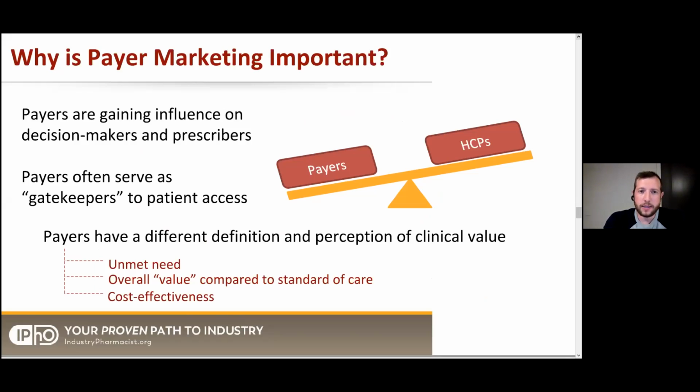So back to that point, you could see a few things here. Payers, of course, have a lot of influence in decision making and prescribing because at the end of the day, they serve as that gatekeeper in terms of which products will end up getting prescribed. Of course, healthcare providers have a say in that, but payers also have a big say in terms of what will be covered, what will be paid for, what will be reimbursed in terms of patient care.